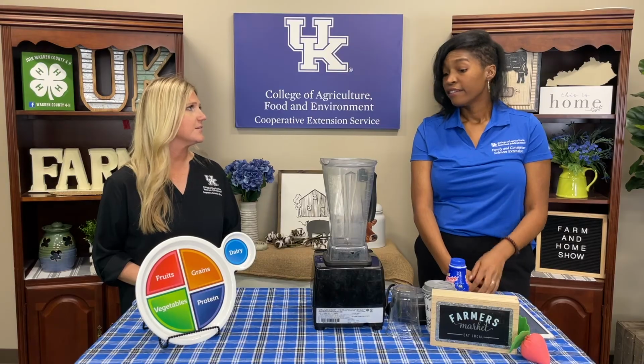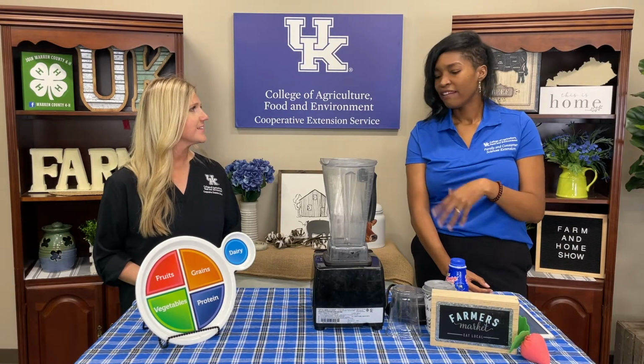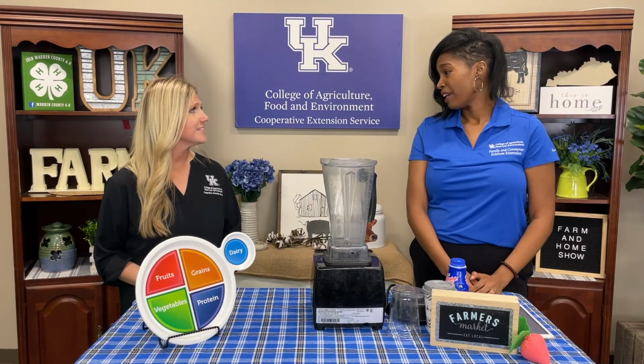Because most Americans don't get enough fruits and vegetables, right? They don't. So this is just a great way to have a nutrient-packed breakfast, snack, or whatever that's quick and simple and easy. And smoothies are great in that way. We can also focus on everything My Plate with smoothies, right?